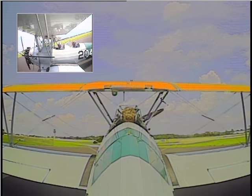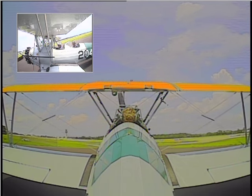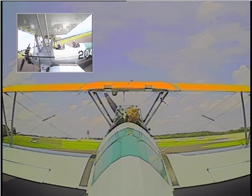So, A is accessories. Don't worry about that. I have the elevator trim tab set, and R is for run up. We're going to check the engine out by the runway. So, here is our next step: we have to listen to the current weather here.